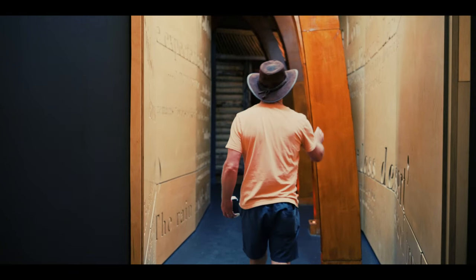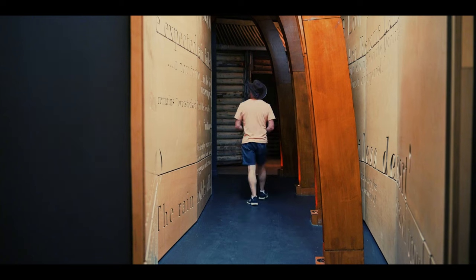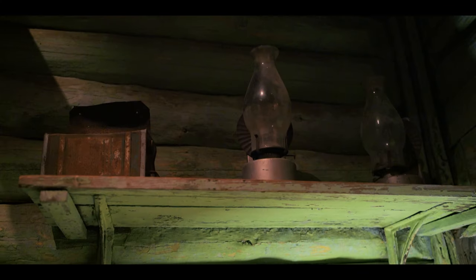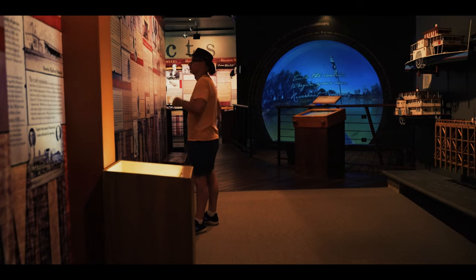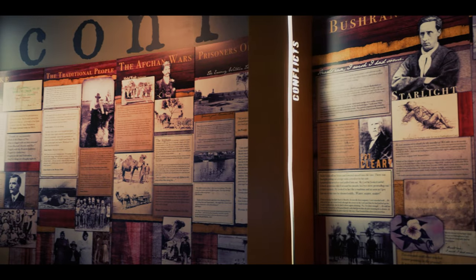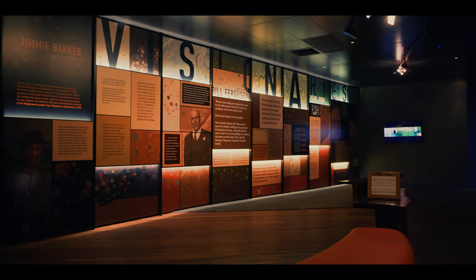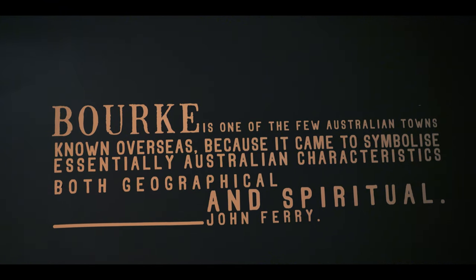The architecture inside the buildings is a mix of new and old and is beautifully presented. There are replica settler homes that give you a feel for early times in Bourke. You can read about the history of transport up and down the Darling River, including the days of paddle steamers where they were transporting wool and many other goods. There are a lot of words, so heads up if you're travelling with young children, because they might become restless.